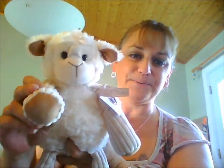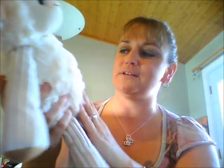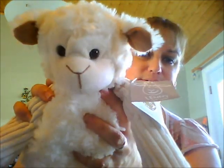Now this particular box is for Lenny, and Lenny is our lamb. So this is Lenny the lamb. I don't know if you can see, but he's got curly Q fur on him. And he's so soft. Oh, they're all made so well. I just love the Scentsy Buddies. Very plush, very soft, very squishable. All the pieces are like that. This one has beads in his hands and some in his feet. But he is just adorable, see? And his name is Lenny.